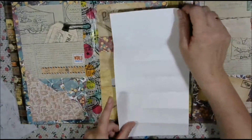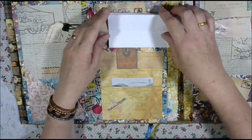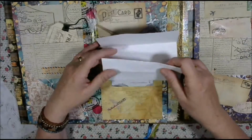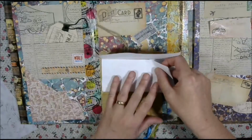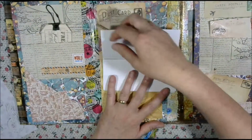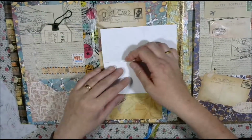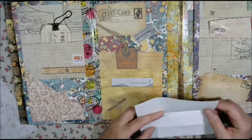I just take a piece of paper, I fold it in half, I fold it in half again, so you have 4 quarters. And if you want the big pocket, you just fold the 2 bottom ones together and upward. You have a little tuck spot. This is the way this was made. All you need to do is glue the sides, glue the flap down, and glue it down to your book.